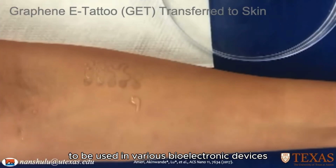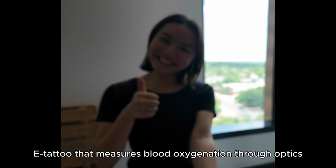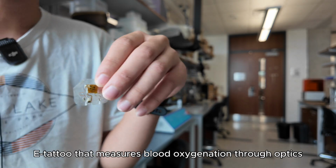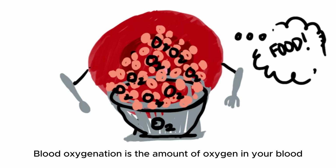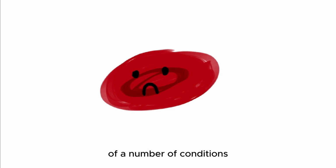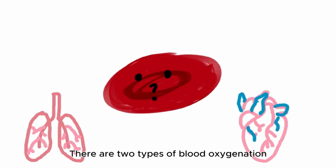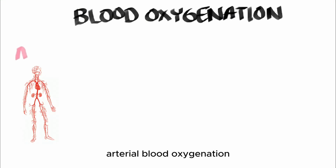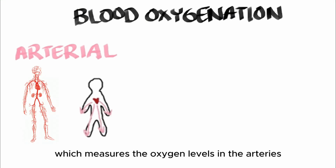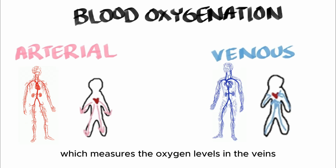in various bioelectronic devices. Next, Philip showed us an e-tattoo that measures blood oxygenation through optics. Blood oxygenation is the amount of oxygen in your blood, which is an important indication of a number of conditions, including certain lung and heart abnormalities. There are 2 types of blood oxygenation: arterial blood oxygenation, which measures the oxygen levels in the arteries, and venous blood oxygenation, which measures the oxygen levels in the veins.